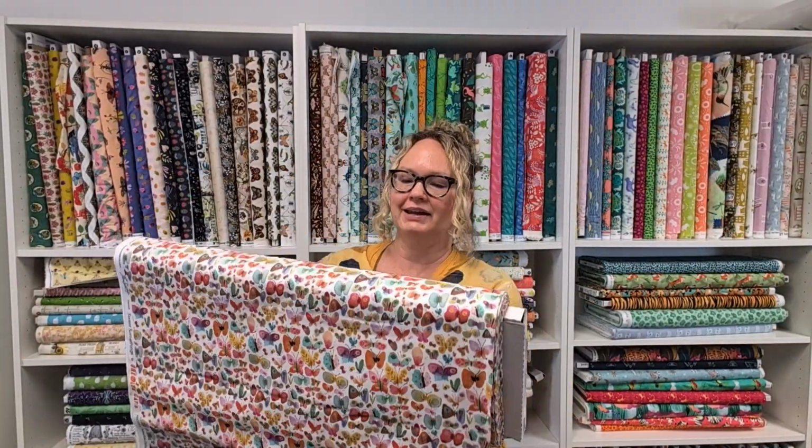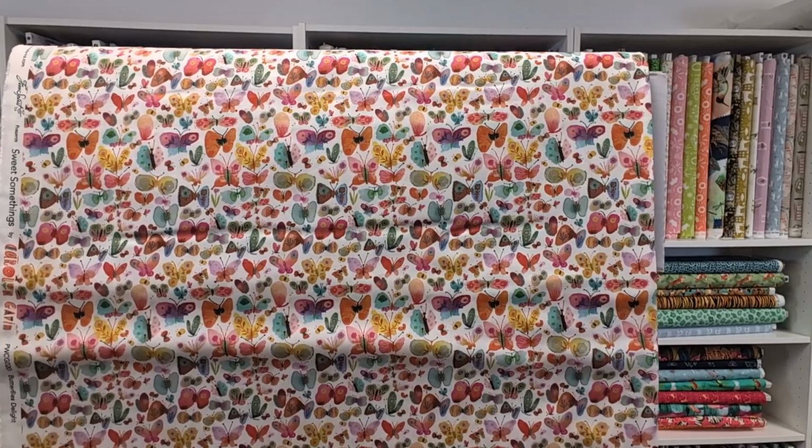And then here's a fabric by Carolyn Gavin, cute little butterflies.